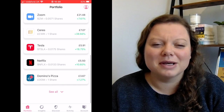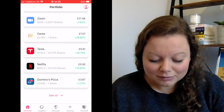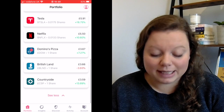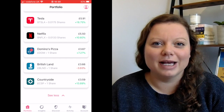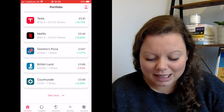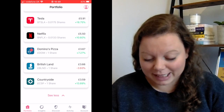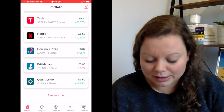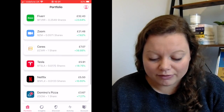Domino's Pizza was also a free share. That's up 7%. The only one that is down at the moment, again, these last two are also shares that I got via someone signing up via a referral link, British Land is minus 3%. Actually, it's almost 4%, isn't it? And then the Countryside one at the bottom, plus 13%. So that is my overall view of these.